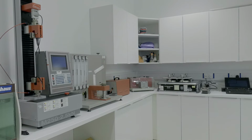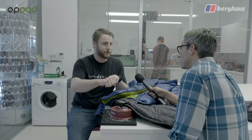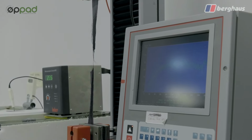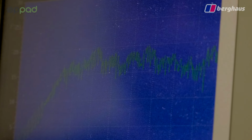So for something like the Ramsey, one of the main things we wanted to do is make it stronger. To test how strong a fabric is, there are several different ways we can do that. One is using a tear strength, which measures how easy a fabric is to tear apart once a rip has started. We do that by cutting a fabric and using a machine to pull it apart, measuring the force it takes to rip through those yarns.